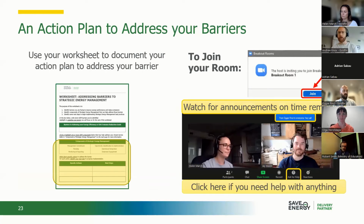Okay, now, those are the 6 elements of strategic energy management. They're on your worksheet. We're going to go back into a breakout room to now work on action plans. You're going to get that same invitation and you're going to click the join button. But again, I'm going to tell you what we're going to do in the breakout room before we go.